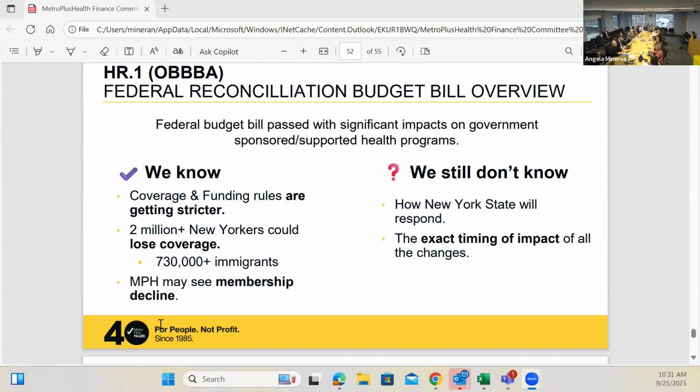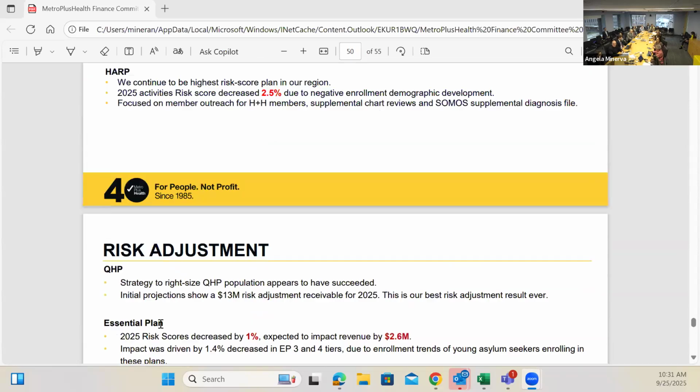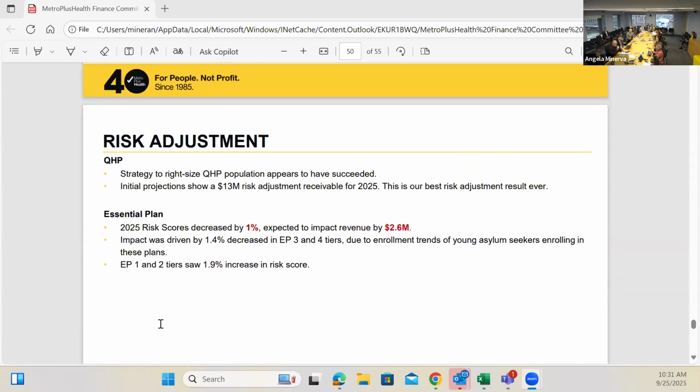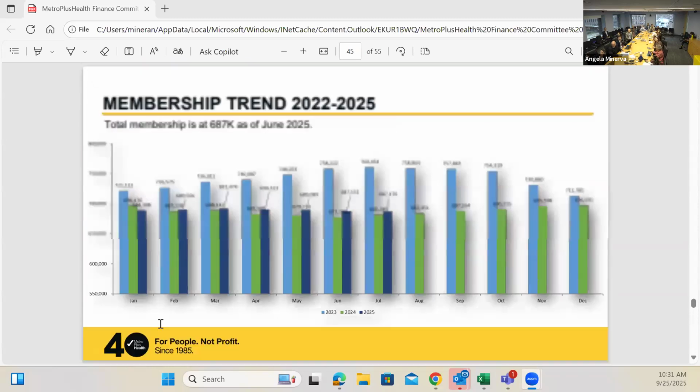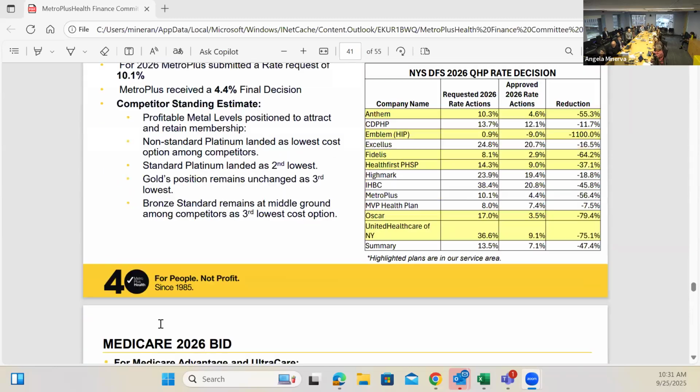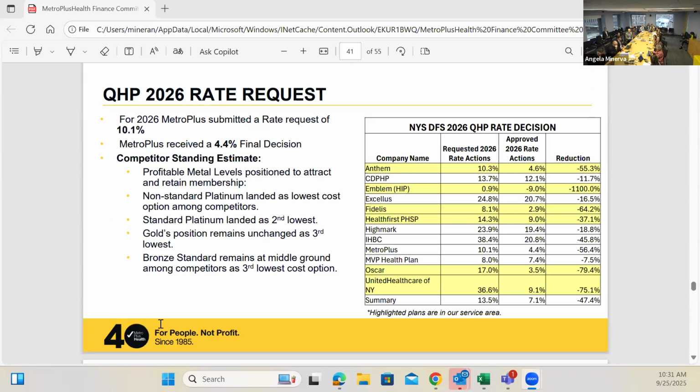On the rate adjustments, the QHP slide. No, up. Back up. Yeah, right here. Just an outlier. I wonder what caused that. So last year Emblem put in for a 40 to 50% rate increase. So I think because last year was so big, this year they put in for a little one, and with more experience, the state came back and said, you need a cut this year.